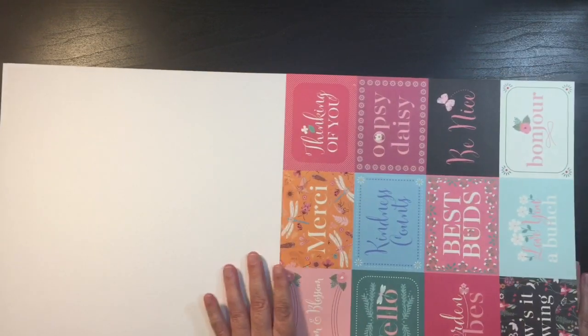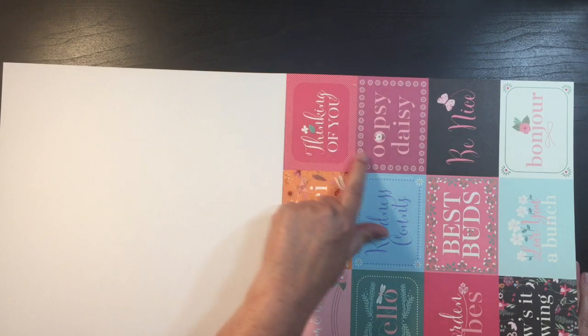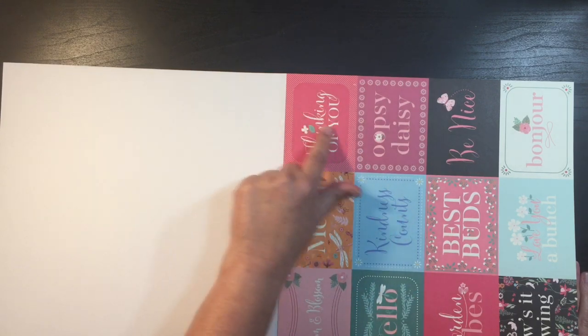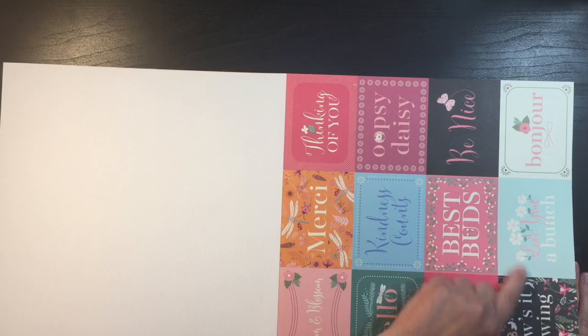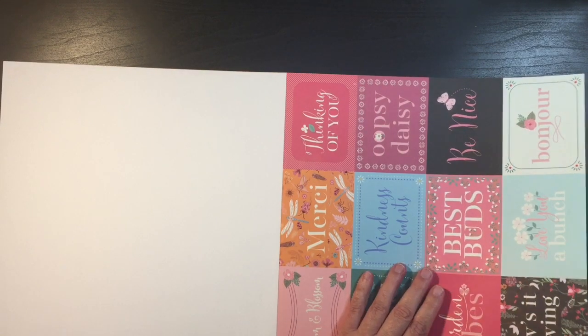So here we have the cut aparts: bloom and blossom, merci, thinking of you. So like this would be great for a card. Best buds, love you a bunch. So some of these would be great if you wanted to make cards with it.